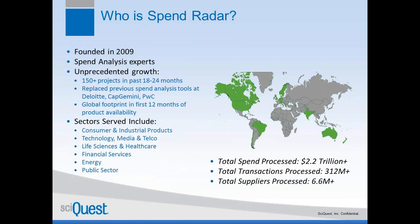So before we get started, I thought I would just give you a little bit of insight into who SpendRadar is and some of our credentials. We were founded in 2009, and we spent most of that year building our next generation spend management platform. And although we have only been SpendRadar and now SciQuest for a relatively short period of time, as Eric mentioned, the people who comprise our organization come from the industry and have been in the industry pretty much since its inception in the early to mid-90s.